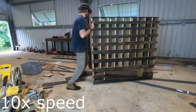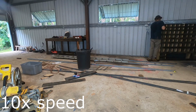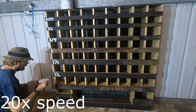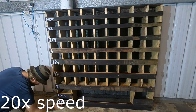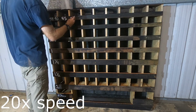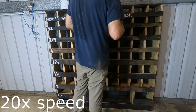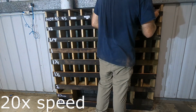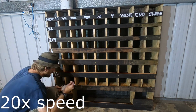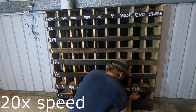And there we are. Now I just need to shuffle it in place, but that's more or less it. I'm going to add some labels to it so that I know what size and type is meant to go in each little box. But that's a PVC sorter. It should do the job. You'll have to forgive my paint work here. My handwriting and painting is even worse than my carpentry.